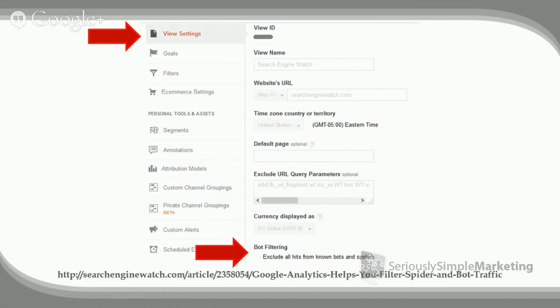And again, this was recently announced, within the last week or two, with Google Analytics. It is rolling out to different Google Analytics accounts. So all you need to do is go to your admin and then into the particular view that you're using for Google Analytics, then go to view settings and click where it says bot filtering, or at least that's where it will be if it does exist.